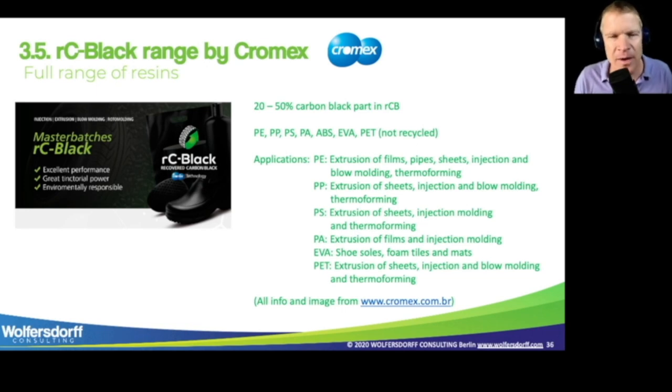Then we get the RC Black range by Chromex. And I really like this because it's the full range of resins. It is between 20 and 50% concentration of the carbon black part in the recovered carbon black. This is quite smart because keep in mind that in the recovered carbon black, we have an ash content and only the carbon black is a coloring component. So Chromex specify not the total RCB content, but the carbon black part in the masterbatch. So the total recovered carbon black content is way above 20 to 50%.